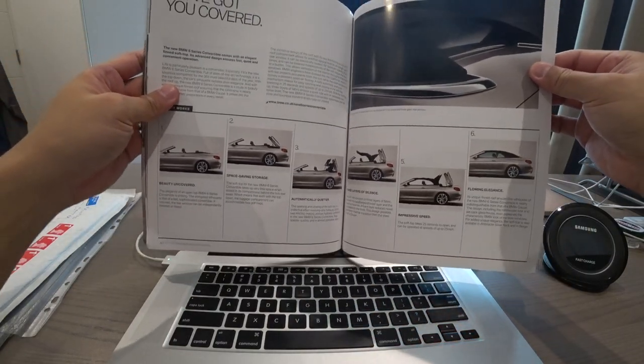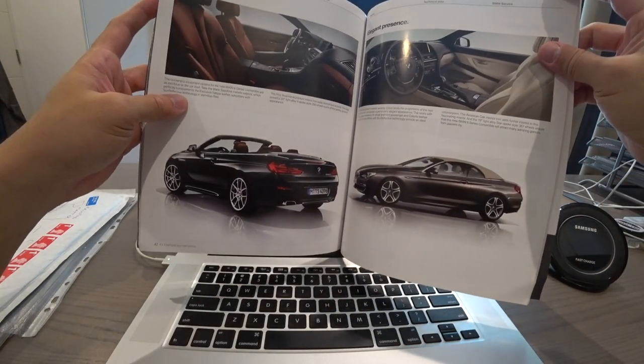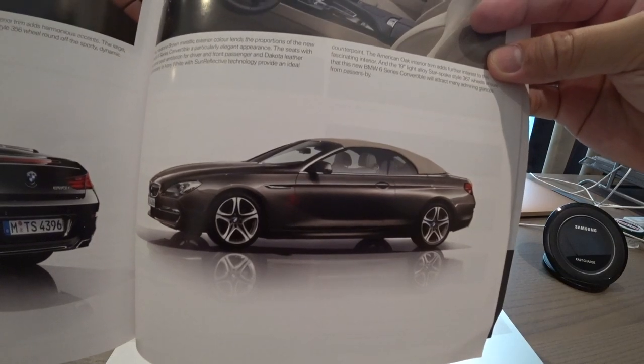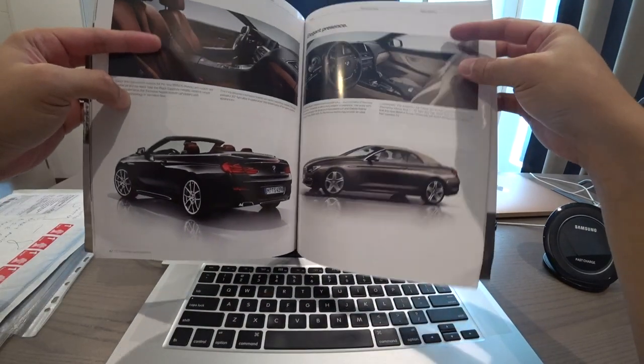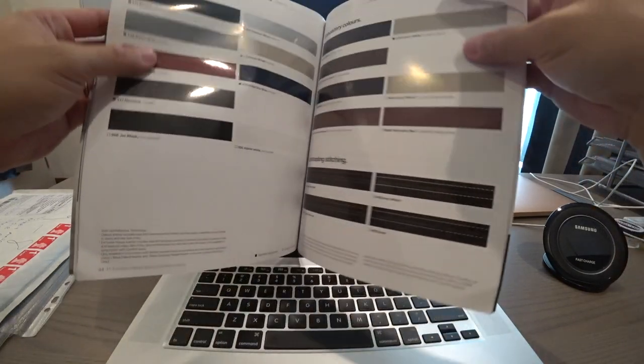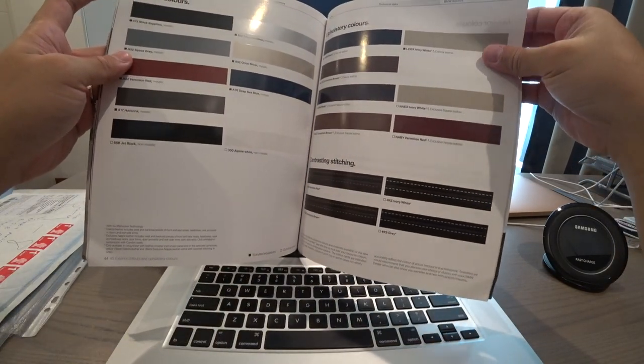See, that's how the roof operates. Whew. Damn, you have this combination. Look at that. Brown car with a beige roof. Not bad. I'm old enough to like these type, right, huh? The color options available.